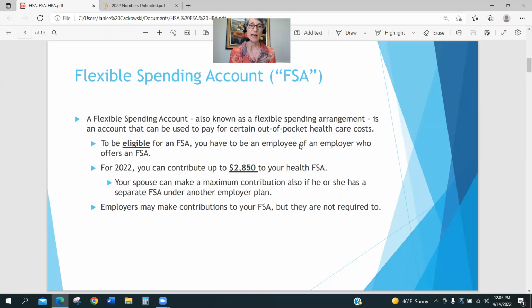So if you have a lot of out-of-pocket medical expenses, if you have to buy glasses every year like I do, or any other kind of out-of-pocket expenses, or, I'm sorry, not premiums, co-pays, things like that. If you have those that can be paid out of the flexible spending account, it may be worthwhile if you're a married couple for both of you to max out to that, because again, that money can be used to pay for your qualified medical expenses tax-free.